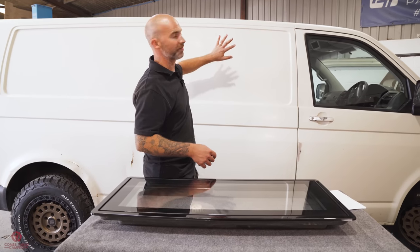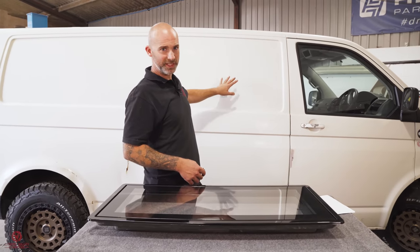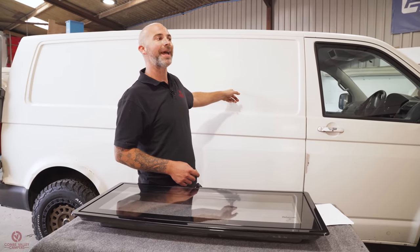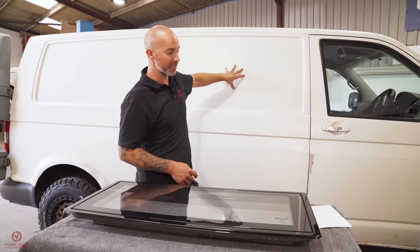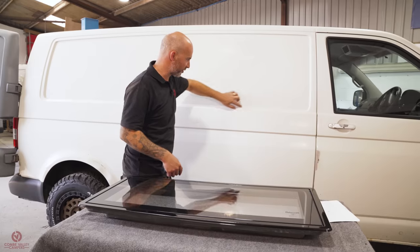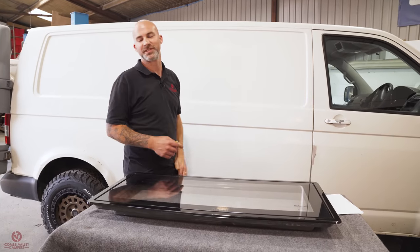I've had a quick check of the inside of the van. They are going to fit in lovely, but why don't we just go in there, check out the measurement, and then I can show you how I'm going to go about locating this very square shape into this curved and tapered side of the van.